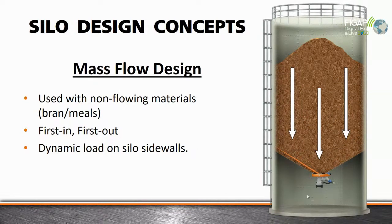Mass flow. In this situation, you're using it with non-free-flowing materials like bran and meals. You really would love to get first in, first out, and you're going to have some dynamic loads. What does this mass flow mean? It wants to flow in mass. So you're going to have more drag on the silo sidewalls, so your silo has to be designed to take that stress. You're going to have a cone bottom at the bottom. You're going to have some loads that are going into that cone in mass, like a piston, if you will. And you're going to have some dynamic loading. We'll describe dynamic loading next. Next slide, please.